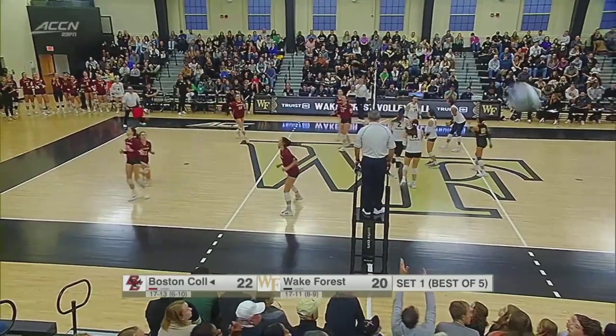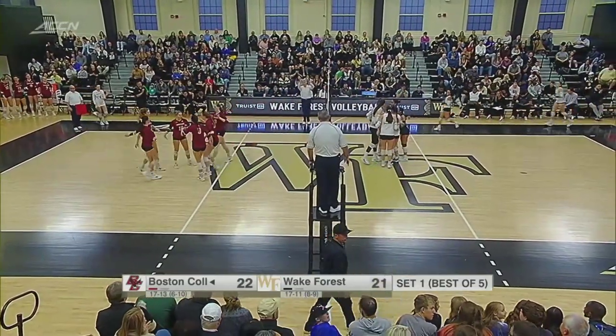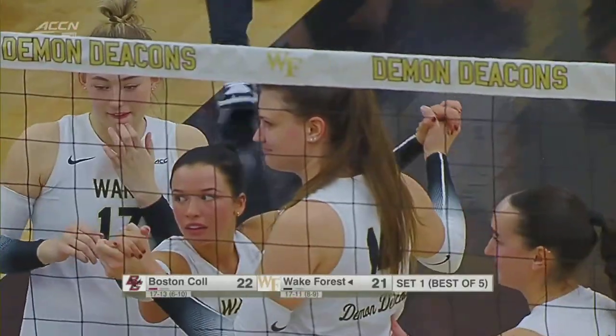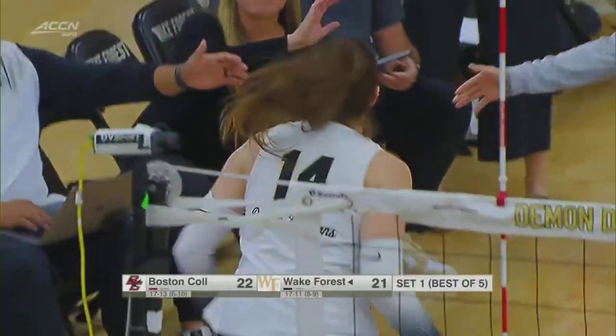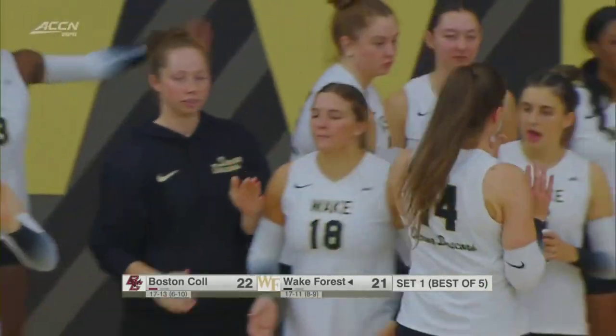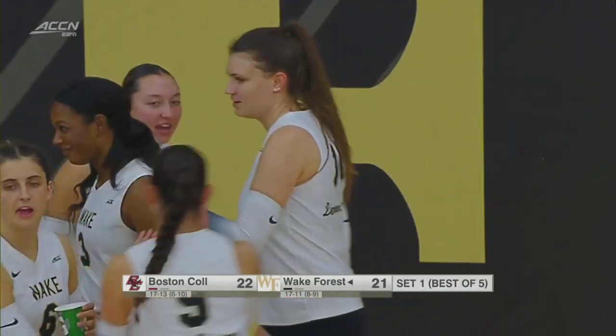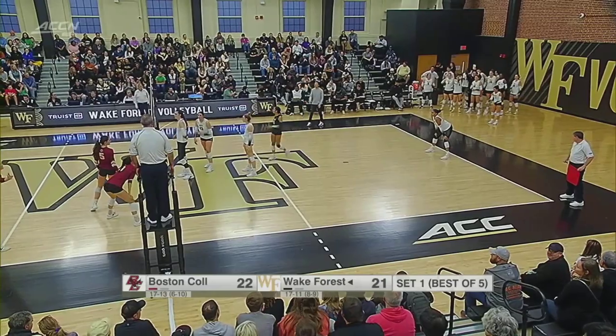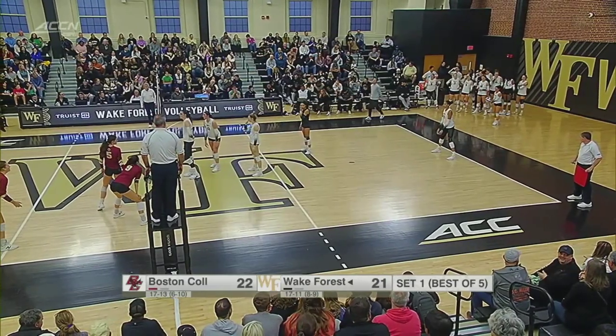Up for Slater. Tough to handle. And Wake Forest brings it back within one. And that's what happens when the pass is executed. And now you'll see Ava Torrance coming in as a defensive specialist, which I think will bring a little bit of relief to that Wake Forest back line. And the graduate student began her collegiate volleyball career at Purdue.